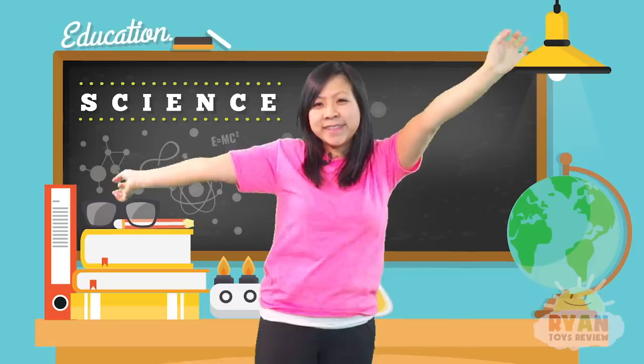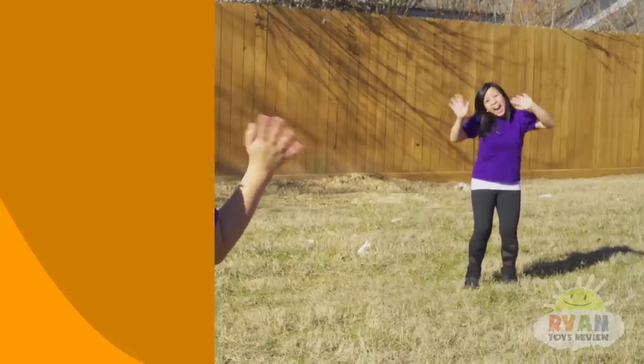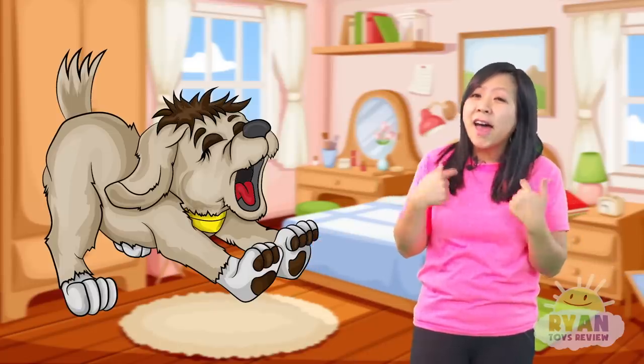Did you know that yawning is also contagious? So if I yawn, you do too. Did you yawn? Humans and animals can use yawning as a way to communicate with each other without words. So if I wave to you, you wave to me, and we both say hi without using words. So if I yawn, my dog will yawn too, because they can understand me and how I feel.